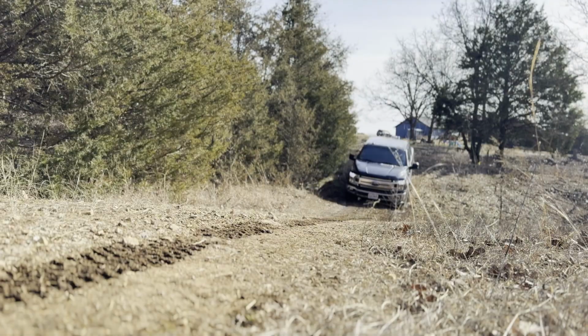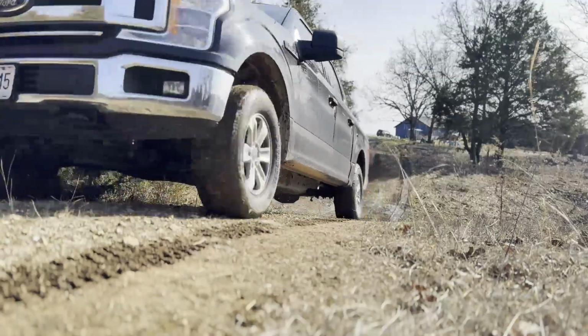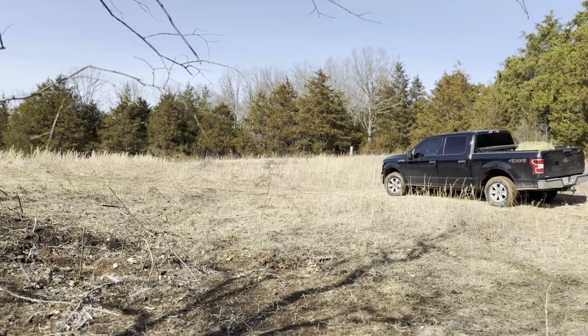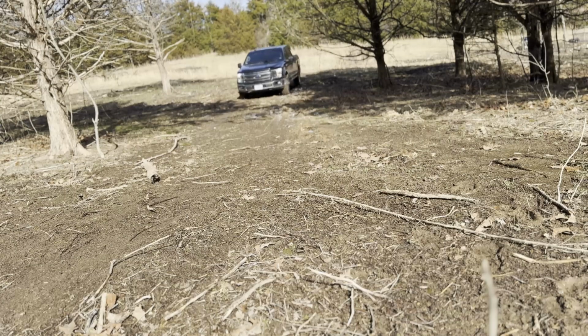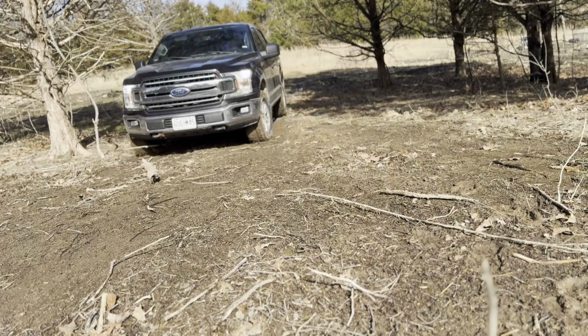A constant question we ask ourselves on the farm is now the time for the investment. While the Ford Ranger does everything we need it to, it does it all poorly. I ask myself daily, is a side-by-side currently worth the investment, or should that money be used elsewhere?